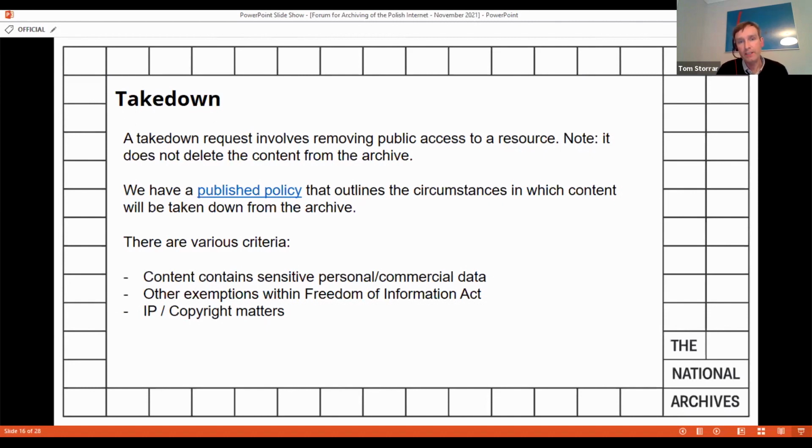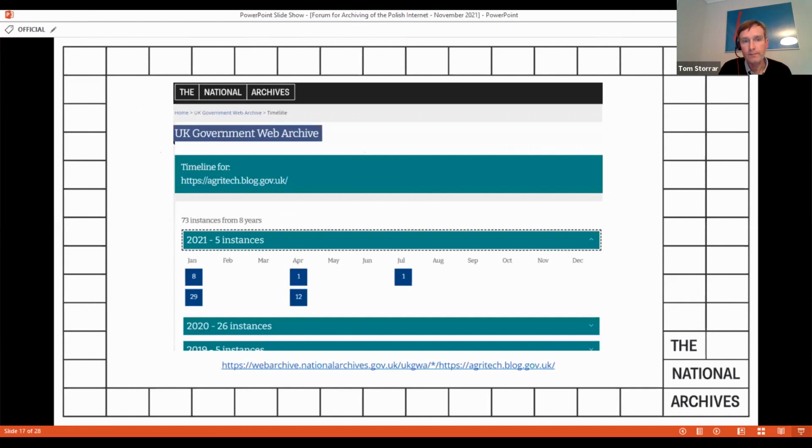And the criteria are the type you would expect, really. Content that perhaps shouldn't have been released in the first place because it contains sensitive personal information or commercial data, other exemptions from our Freedom of Information Act, and also, of course, intellectual property, information rights, copyright matters that come to our attention. So yes, a lot of the model that I will show you will be quite familiar.